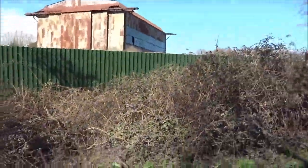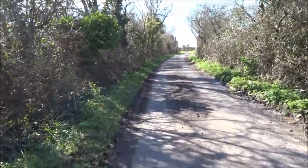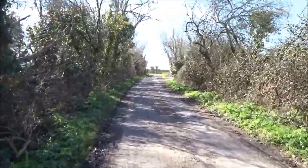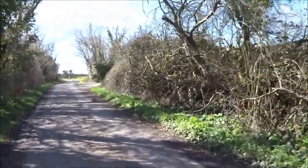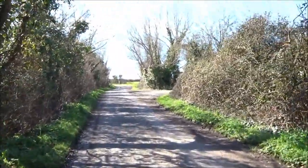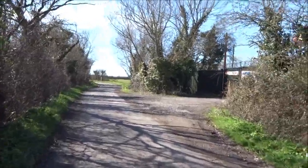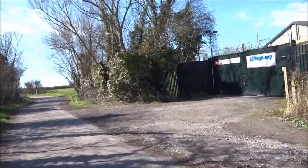Yes, that's interesting. But it's all alarmed, it's all gated up there, but there's also what looks like an old army or RAF building that's had all the brambles cut back from it. This place is surrounded by high security fencing with spikes, sort of army khaki colour. So obviously somebody's bought this site, or even as it's MOD, who knows. Lift suppliers and installers, it says.